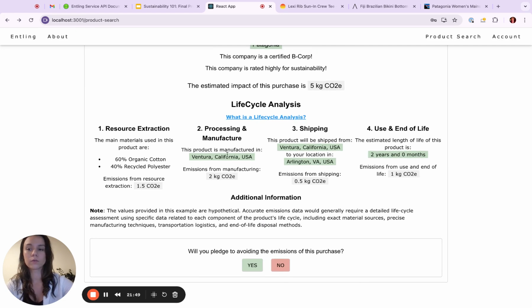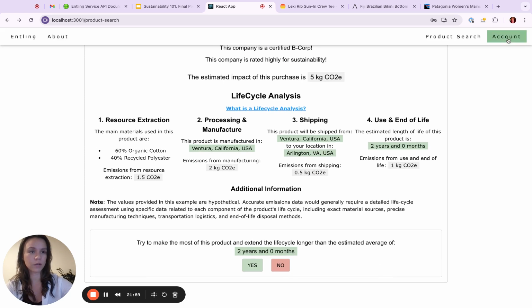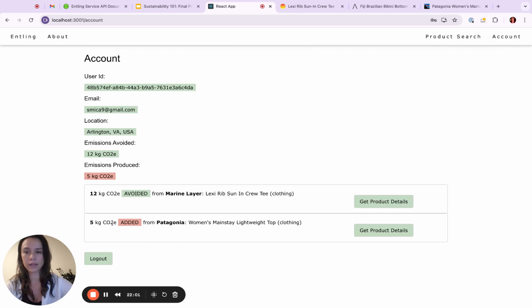I forgot. We only save the results right now if you answer the nudge question. So I'm going to say no. I feel like if I'm going to buy a t-shirt, I would want to do it from Patagonia. So let's add that here to my emissions produced. And you can see this Patagonia shirt has like half of the impact of the Marine Layer one, even though they're both pretty sustainable companies.